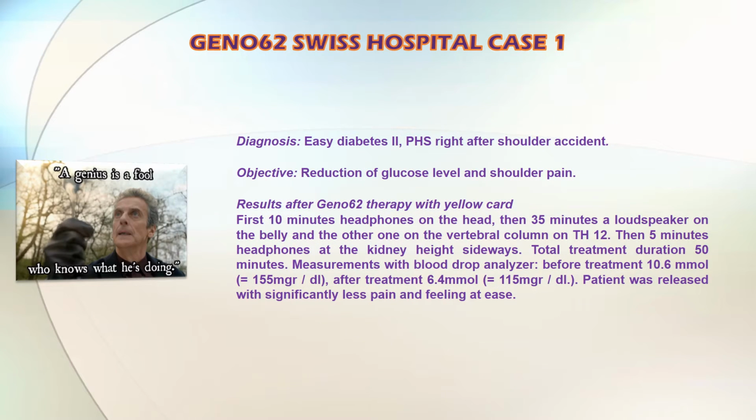So let's have a look at one of the patients that was part of this clinical trial in the Swiss hospital. The diagnosis was mild diabetes type 2 and PHS right after a shoulder accident. The objective of the doctors here was the reduction of glucose levels and of the shoulder pain, of course. The results after the Geno62 therapy with the yellow card: first 10 minutes the headphones were used on the head, and 35 minutes a loudspeaker on the belly and the other one on the vertebral column on TH12. Then 5 minutes the headphones were placed on the kidney at kidney height sideways. So the total treatment duration was only 50 minutes.